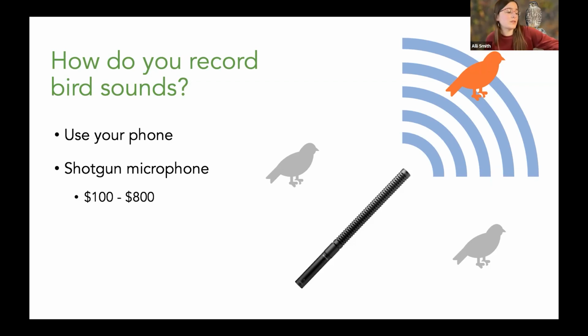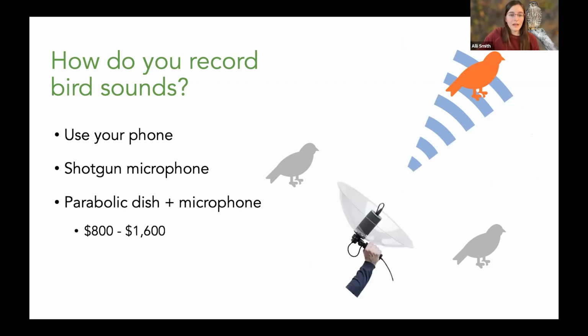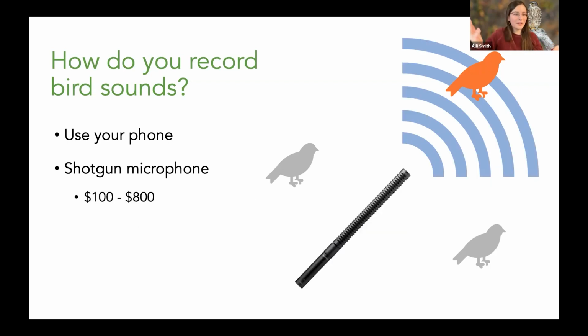There are all types of options available for shotgun microphones. There are some cheaper ones that are around $100 or so that plug right into your phone that give you a significant jump in quality from just your phone's internal microphone, and then going up to almost $1,000 or so, depending on how much you're able to spend. But in general, any of these, even the lower end options, are going to be a big improvement in quality over your phone.